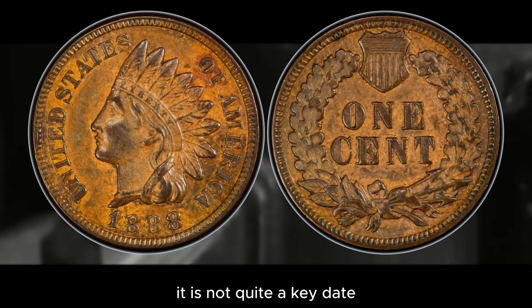Now the 1902 has an overall mintage of 87,374,704, which is a fairly high mintage for the Indian head cents. In terms of value, this penny isn't super valuable on the low end, but it is definitely a good one to look for if you are buying a scrap coin collection or maybe an estate hoard.